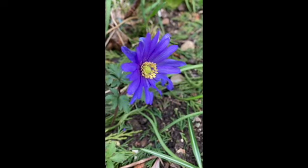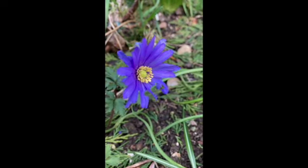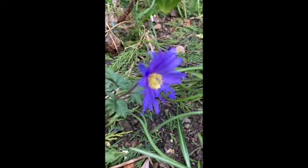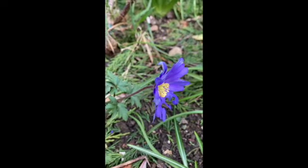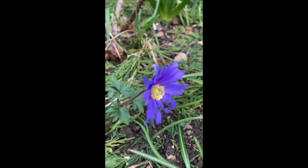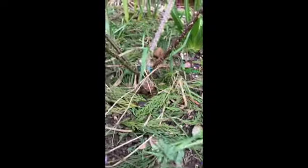One of the things I love to do is to go hunting for the little delights. This tiny little Anemone blanda. It's the only one out at the moment around in the back garden. It's a glorious blue.